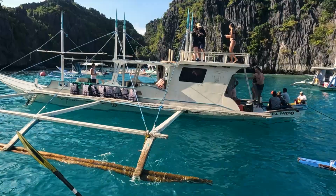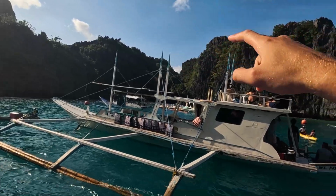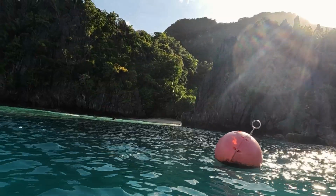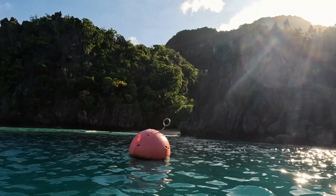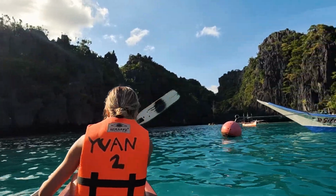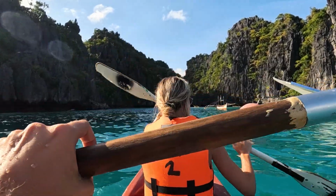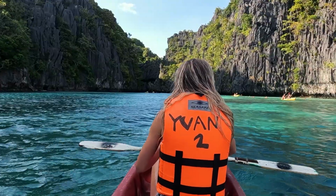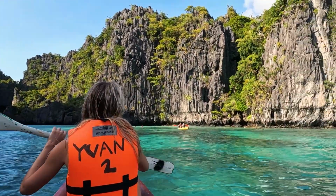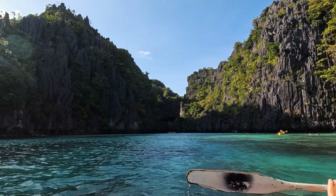This way. After those rocks is Little Lagoon. This is a small beach right near the small lagoon. And let's see what we will discover after these rocks. Okay, let me help her. Wait a minute, this is it? This is all the small lagoon?